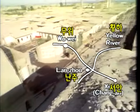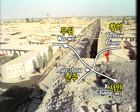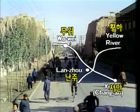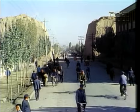280 kilometers, or 180 miles, west of Lanzhou is the town of Wuwei, the first and biggest of the 4 Chinese strongholds in the He Corridor. All that's left today is the Citadel Gate.